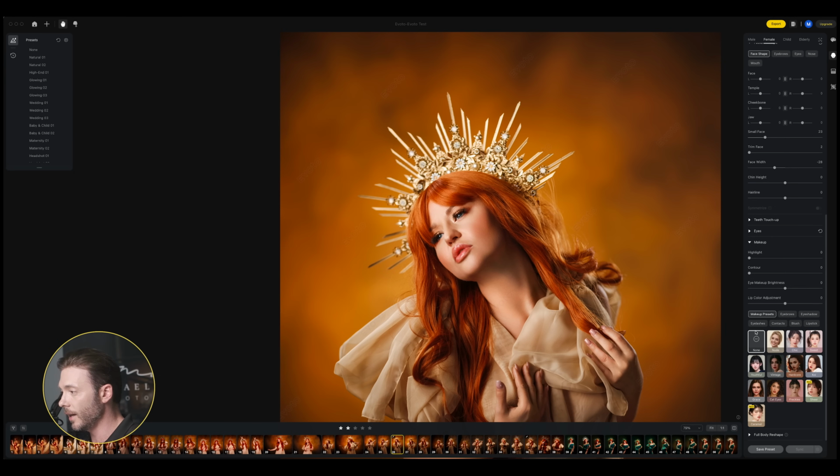Now, again, for me, guys, when we have a model, we usually have them do hair and makeup, and we don't really want to change that much, but it is something you can do. Let's just say the client didn't like their makeup, right? That happens from time to time. We know that if we're wedding photographers, right? Well, this is something that you can do to make adjustments.